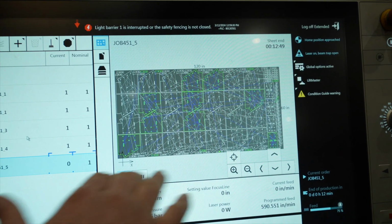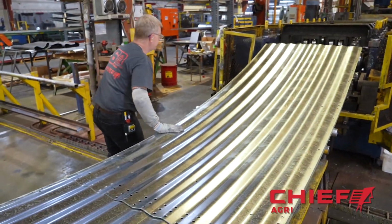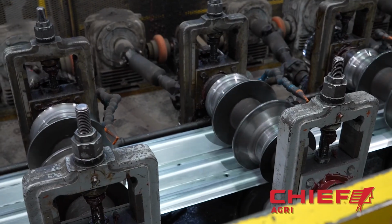And Mark's absolutely right. This journey really started to, I'll say, be put into high gear over the last 3 to 4 years. We have started with equipment upgrades such as computer numerically controlled punching, fiber laser cutting, roll forming equipment for some of our main grain bin components, chiefly the roofs. We have multiple budget items out there for the future.